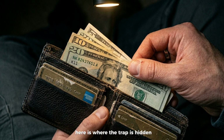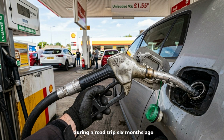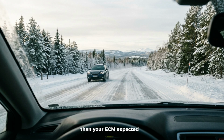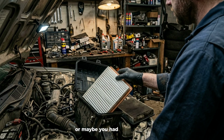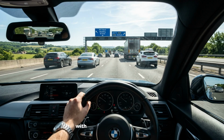Here is where the trap is hidden, and here is where your money starts disappearing. Imagine you filled your tank at an unfamiliar gas station during a road trip 6 months ago. That tank had a slightly different ethanol blend than your ECM expected. Or imagine that last winter, during 2 consecutive months of extreme cold, the denser air was consistently throwing your air-to-fuel ratio lean. Or maybe you had a clogged air filter for 3 months, and the restricted airflow trained your ECM to compensate with extra fuel.